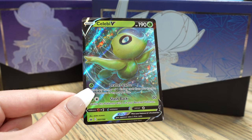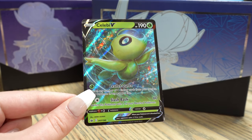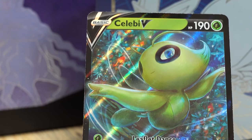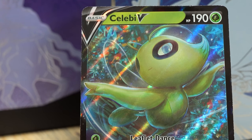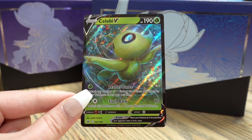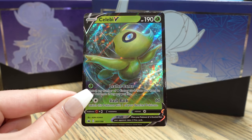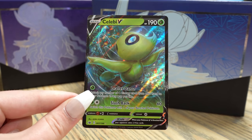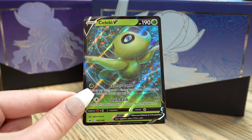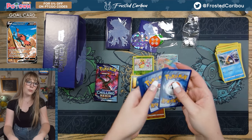Unfortunately, as you can see in the close-up, this whitening is just absolutely terrible, though. The whole entire edge, all around the card, is just torn up. It's very, very white. This is seriously like a played card. It looks like it's been played for a while. That is really, really sad to see on a pack fresh card. Two more packs.